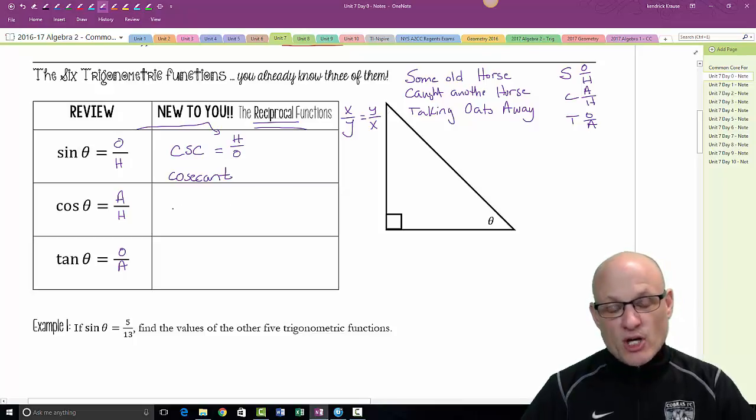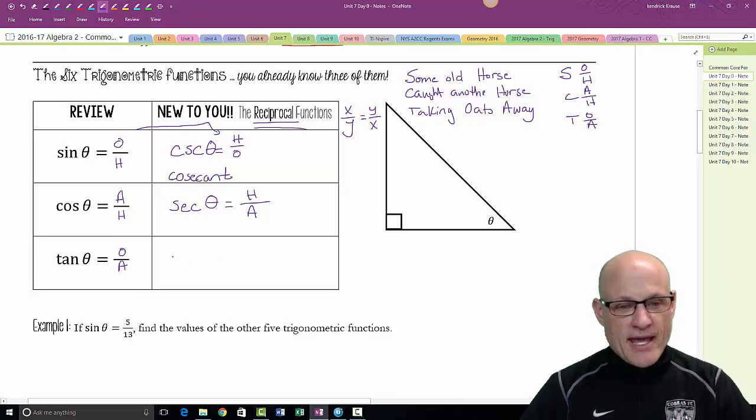The one that goes with cosine, or is its reciprocal function, is secant. And I should be saying secant of, what is that thing? We'll have to talk about what that thing is. I'll tell you about that in a second. Secant is equal to hypotenuse over adjacent.